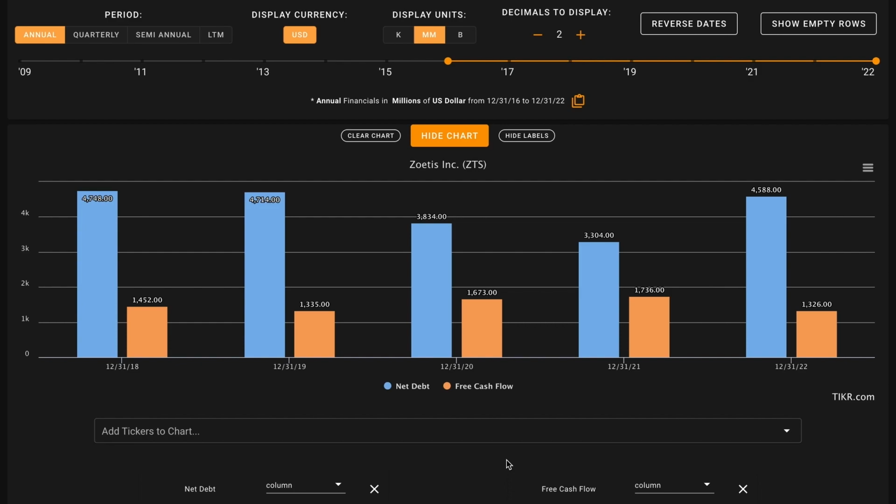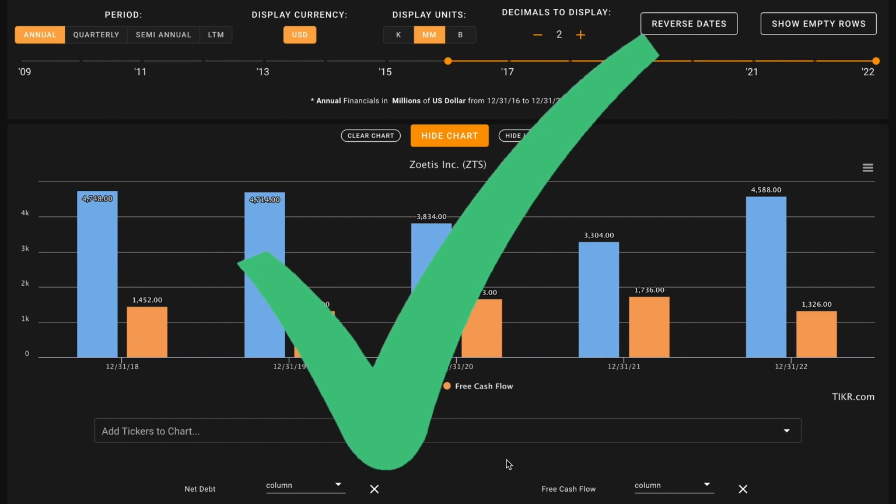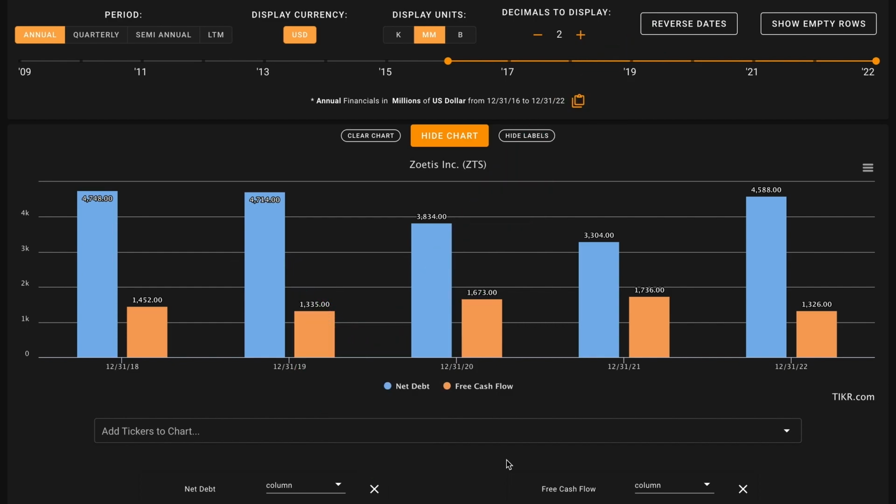Currently, Zoetis has about $4.6 billion in net debt, and in the last 5 years, the company has produced $7.5 billion worth of free cash flow. Even with their declines in their free cash flow, they'd be able to comfortably support their debt position throughout this time, and they'd be able to support this position with their current free cash flows. This is a check on metric number 5, as it looks like Zoetis is strongly cash flow generative relative to the debt that they're employing. So far through our first 5 metrics, we've got 3 checks and 2 X's for Zoetis.